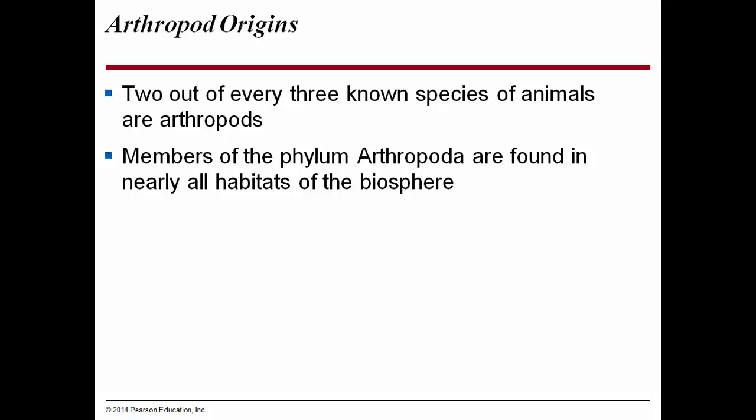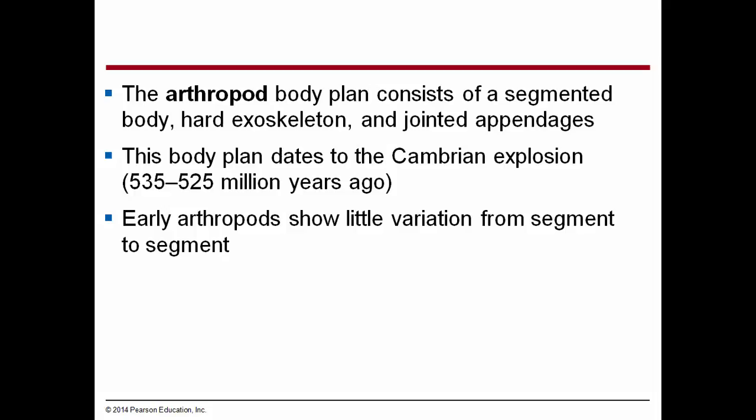Members of the phylum Arthropoda are found in nearly all habitats of the biosphere. The arthropod body plan consists of a segmented body, hard exoskeleton, and jointed appendages. This body plan dates to the Cambrian explosion, 535 to 525 million years ago. Early arthropods show little variation from segment to segment.